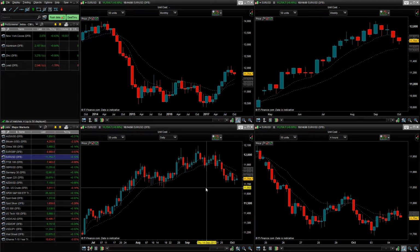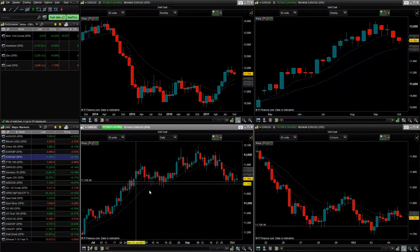Same thing with the Euro as well. Trying to bounce where we are, if you can see this support area here. So trying to bounce where we are here. So just looking for another push to the downside in the Euro.